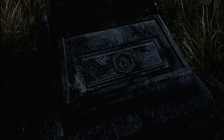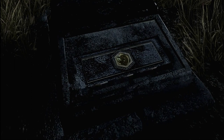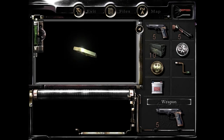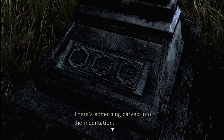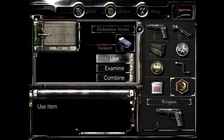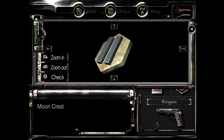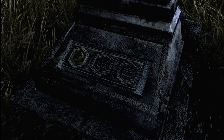When the wind sweeps across the earth, stars will shine in the heavens. This is gonna flip it. Oh, dear. You're gonna have to take those and put them over there. Crests are fitted.